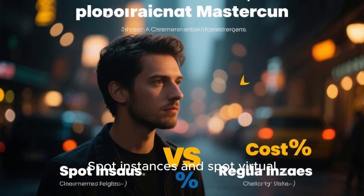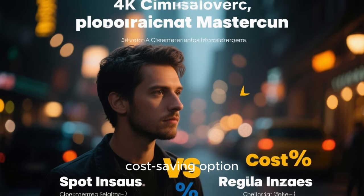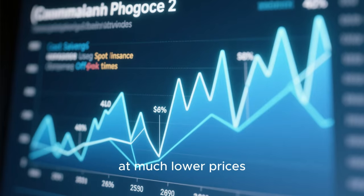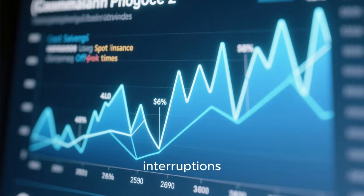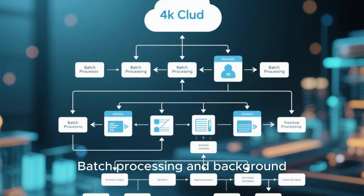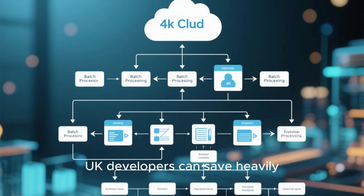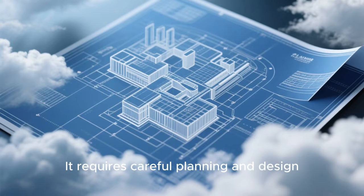Spot instances and spot virtual machines offer another powerful cost-saving option. These resources use unused capacity at much lower prices. They are ideal for workloads that can tolerate interruptions. Batch processing and background jobs fit well here. UK developers can save heavily using this approach. It requires careful planning and design.